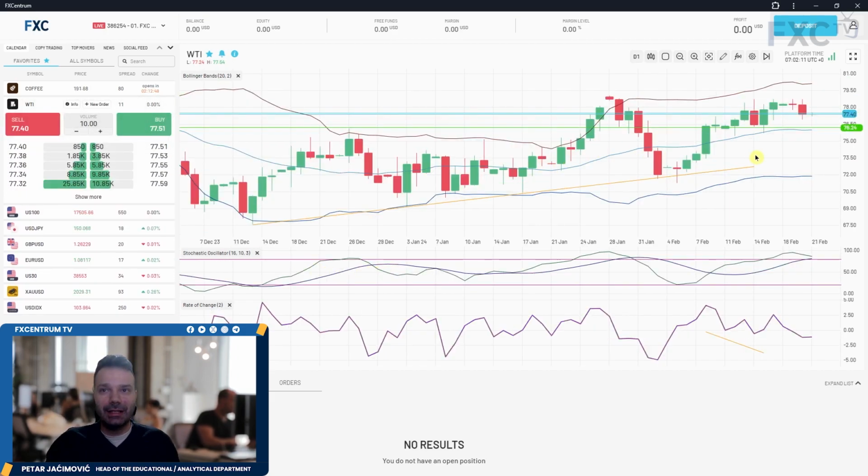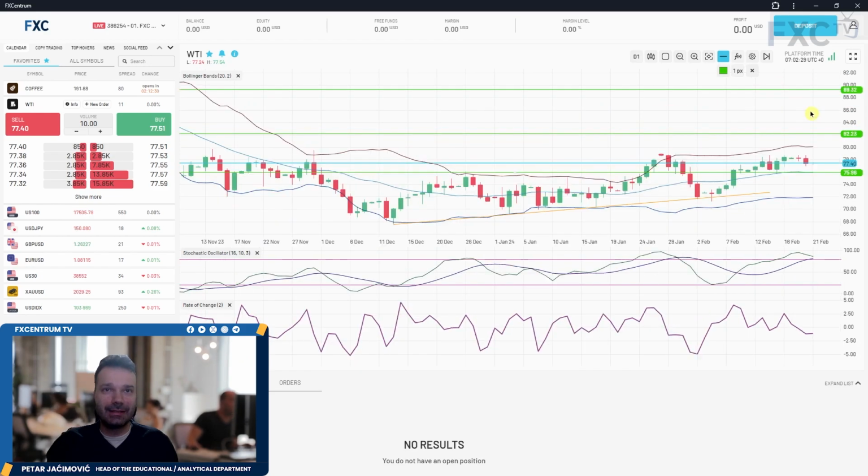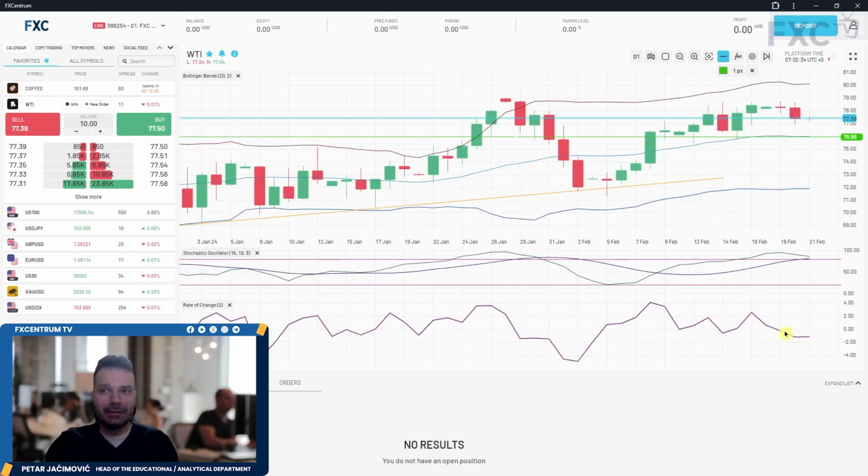Now WTI, this is something that I alerted in our trade idea section. We can see here that yesterday we had a down day, but as long as the market is trading above 75.80, 75.90, there is a chance for higher prices. You can see that in the background we have higher lows. The rate of change is trying to flip to the upside at this point. So far it's pretty much flat.